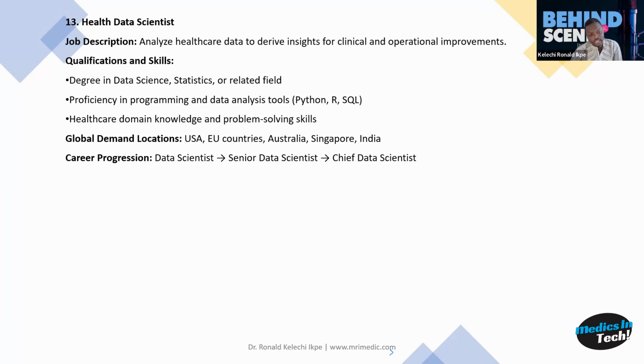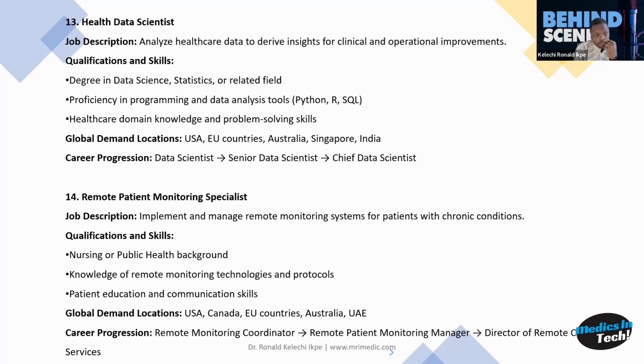Critical thinking skills, problem solving skills, and very good healthcare domain knowledge are very important for you to excel in this role. When you reflect back, your medical background or healthcare background usually comes in very invaluable. So you can become a senior data scientist or chief data scientist. Those are some of the possible options for you there.